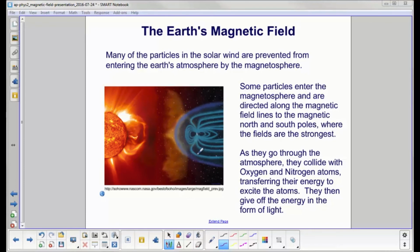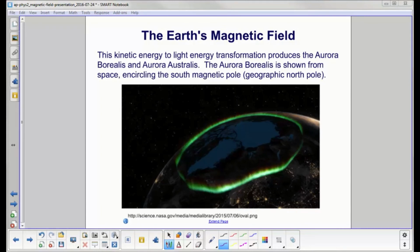However, some particles do get through, but what they will do is follow these magnetic field lines down to the, let's say, the South Geographic Pole. This would go to the North Geographic Pole where Santa Claus is, because that's where the magnetic field is the strongest. That's where the lines are closer to each other, and it's a much stronger magnetic field. As these particles go through the atmosphere, they'll collide with the oxygen and nitrogen atoms in the atmosphere. They'll excite those atoms, they'll give them a lot of energy. Those atoms will then give the energy back when they go back to their rest state, and that energy will be given off in the form of light. The kinetic energy of all these particles transforms into light energy, and that's what gives us the aurora borealis and the aurora australis.